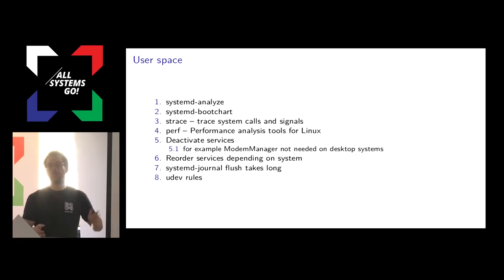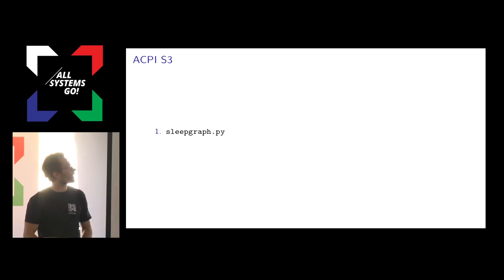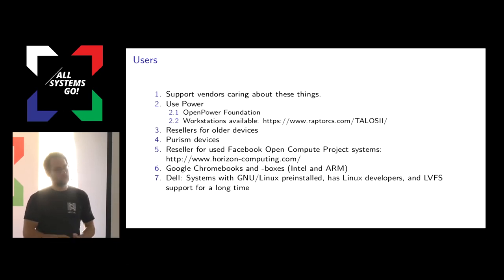The systemd journal has a flushing, which takes long in the beginning. And currently, I'm investigating how to make UEFI faster. ACPI is reality. So there's also a cool tool called Sleepgraph to debug the kernel in this regard. And what to do, I'll just say it really quickly.